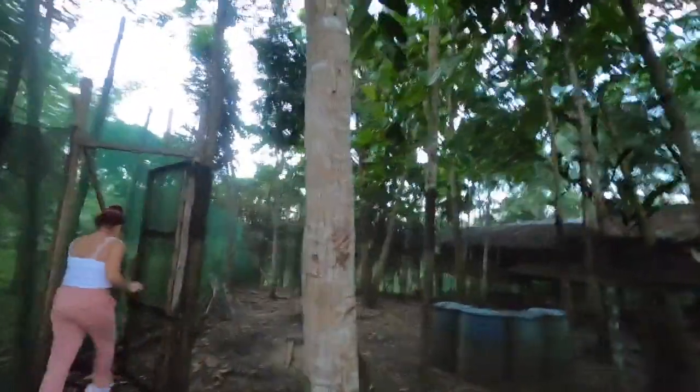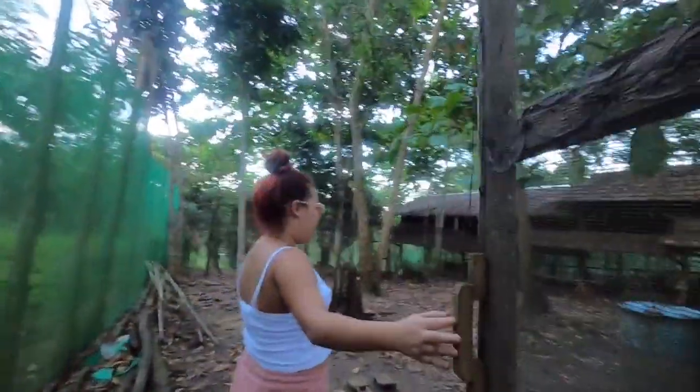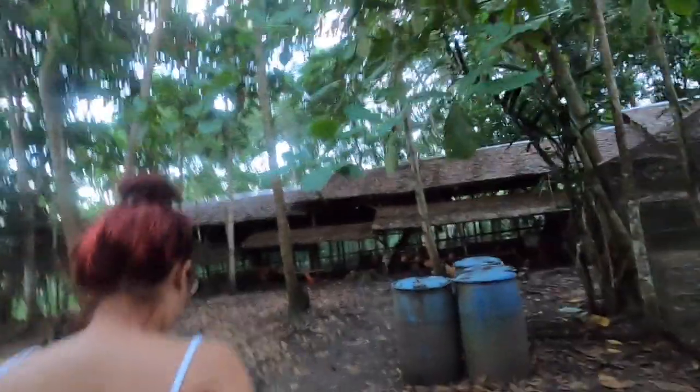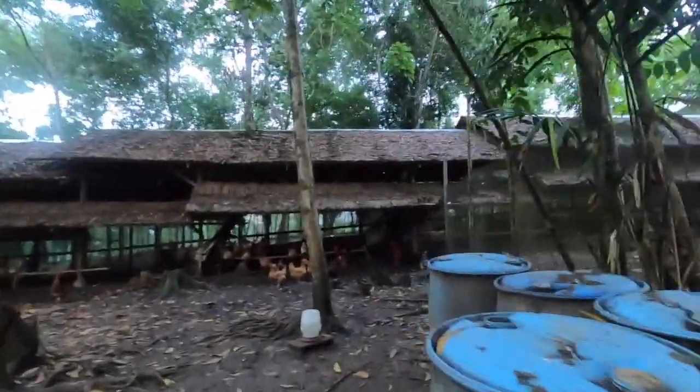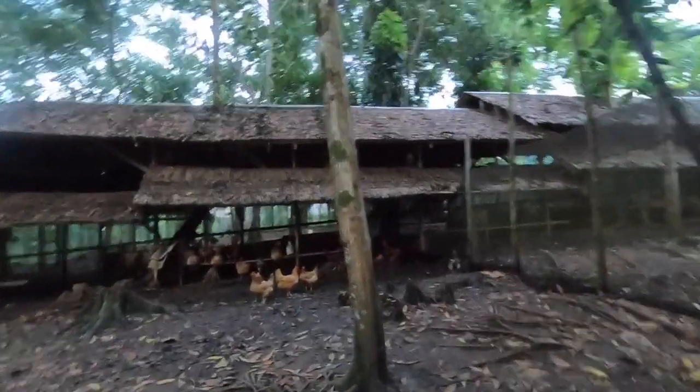This is another breed of chickens. They're really big. I think they're all eating and having a meeting.